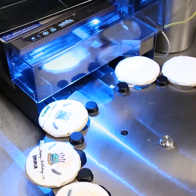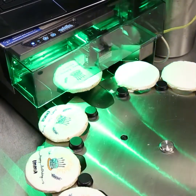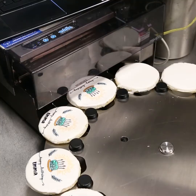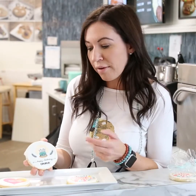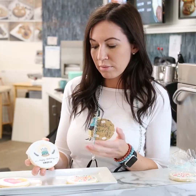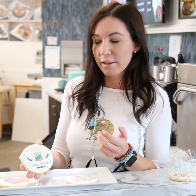It's very easy to use, so you can just pop the cookies right onto the Eddy, take them off. It's easy to clean. It's just a very seamless process. It looks like literally it just printed off of a printer. You would never be able to tell that this is printed with edible ink on a cookie. The quality of it is just so amazing.